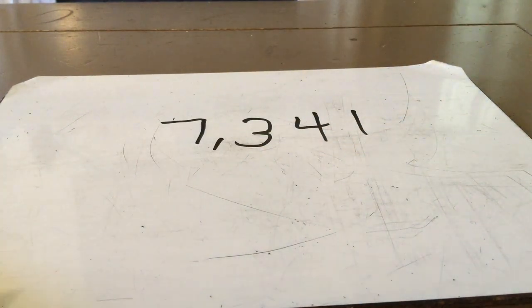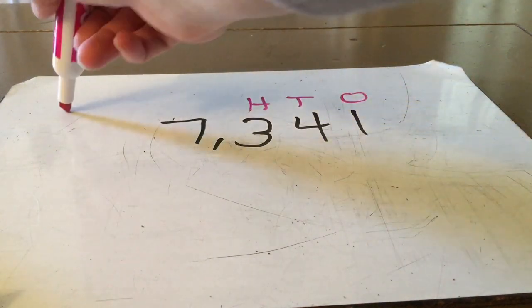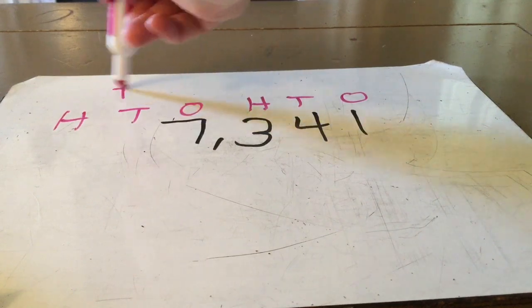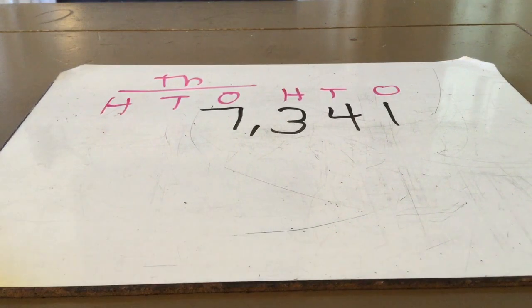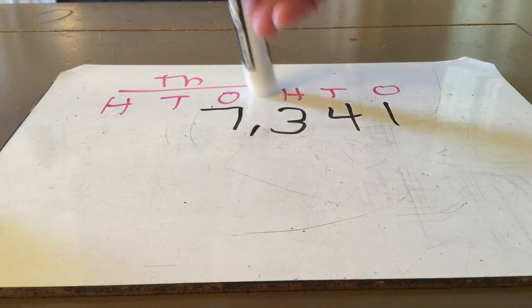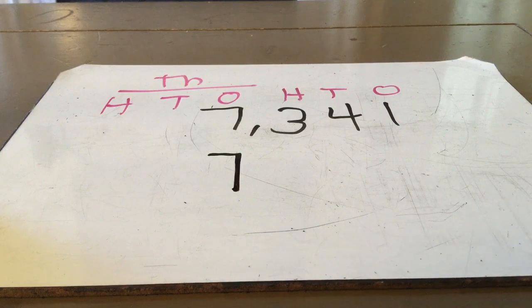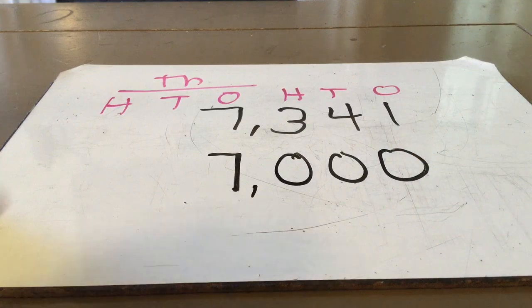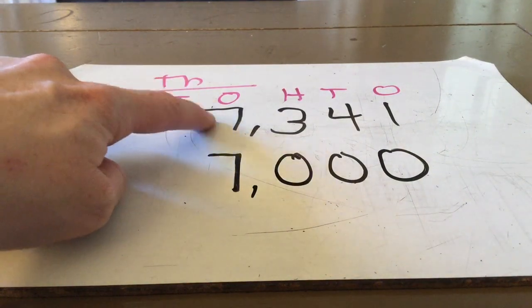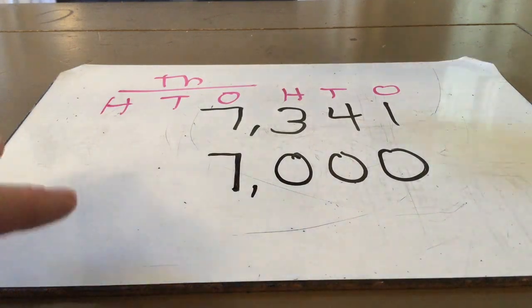Okay, I'm gonna write my HTO, and this is thousands house. So those are all thousands. So I'm looking to see the value of the 7. Well, I see that it's in the 1,000s place, but it's not worth just 1,000. I have 7 of them. So I have really 7,000. If I have 7 in the thousands place, if this was money, this would be $7,000. Okay, so 7,000 is your answer.